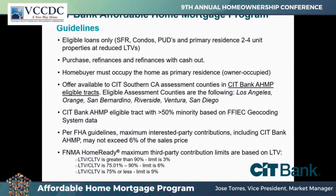So there are some guidelines. This is eligible on loans for single-family residences, condos, PUDs, primary residences only, up to 2 to 4 units, and some have reduced LTVs if you look at the Fannie Mae Home Ready piece. This is available on purchases, refinances, and refinance cash outs. The occupancy must be primary residence at the time of the purchase and the closing. The CIT Bank Affordable Home Mortgage Program is only eligible in certain census tracts where there is a greater than 50% majority minority. The FHA guidelines' maximum interested third-party contributions, including CIT Affordable Home Mortgage Program, cannot exceed 6% per FHA guidelines. And you can see that there are some maximum third-party contributions when using the Fannie Mae Home Ready piece on this program.